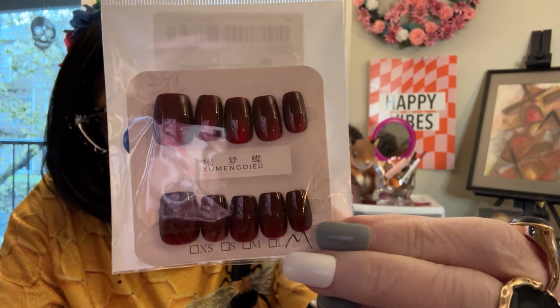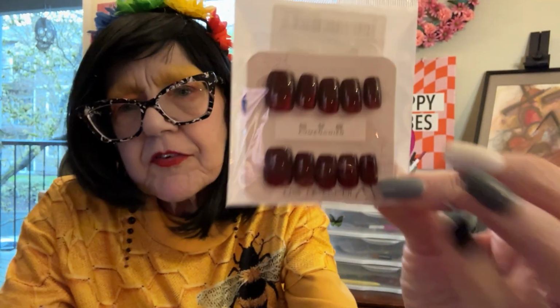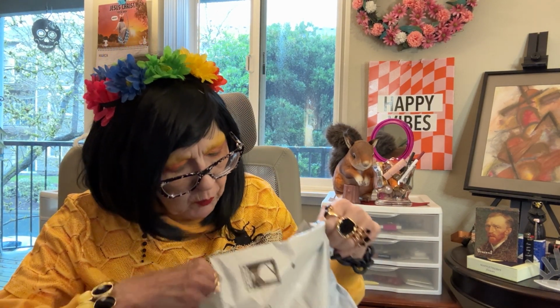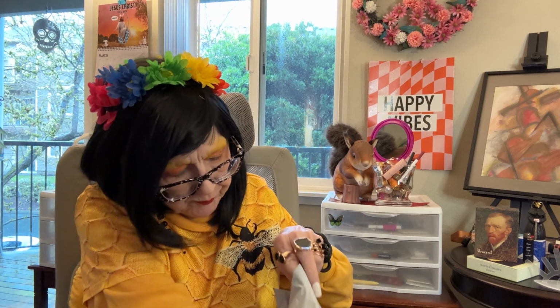And they're a little on the small side, but we'll see if they cover my nail bed. Even if they're short like this, they'll be just as pretty as they can be. I will be giving them a try. That was 2 sets of nails. Wow, one was free, one was minimal.